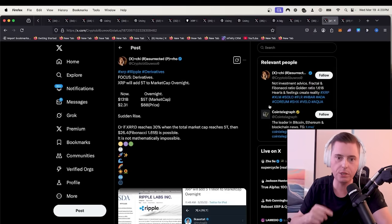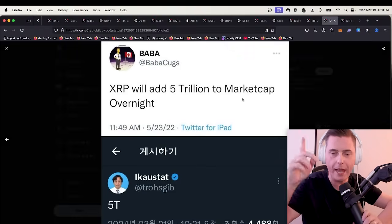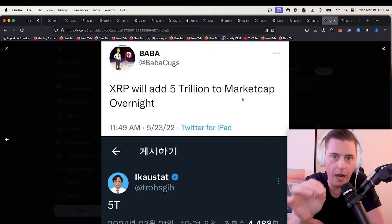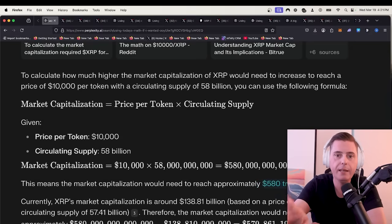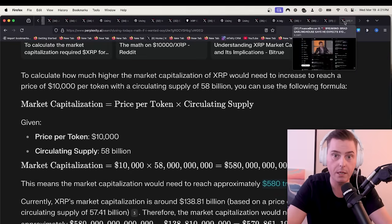All right. A lot of people see, look, XRP will add 5 trillion to its market cap overnight. If XRP added 5 trillion to its market cap with a 99x multiplier, you would be looking at a $500 trillion market cap for XRP and almost a $10,000 XRP. Even if it's a 50x multiplier and this only went to 250 trillion, you would still be over a $5,000 XRP. You would be retired.